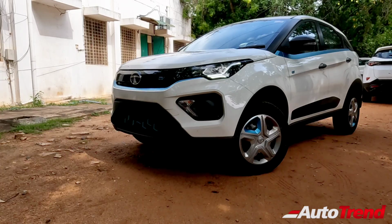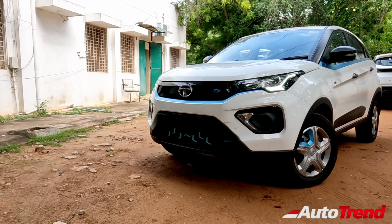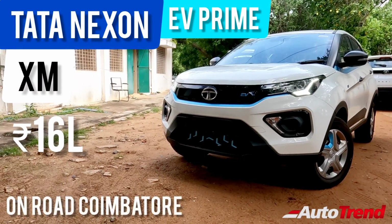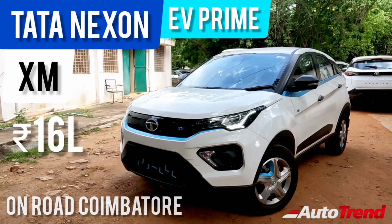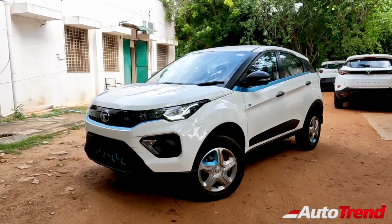Now that the EV Prime offers cruise control, multi-mode regenerative braking and tire pressure monitoring system as standard, it is going to be even more convenient while also being able to extract a bit more real-life range. So according to me, at this price point, the Tata Nexon EV Prime XM feels like a proper value electric SUV.